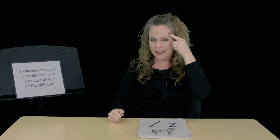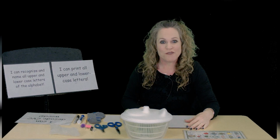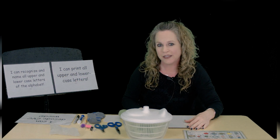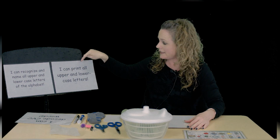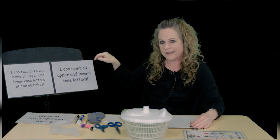I think you are wonderful. Remember when I shared with you that you're going to be able to recognize and name all uppercase and lowercase letters? Well, you're also going to be able to print, which is also write all upper and lowercase letters.